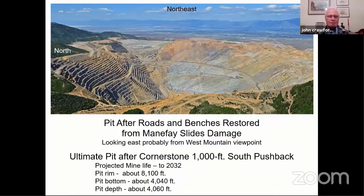I don't know what's happened in recent years. I know when I was there, the total water inflow into the bottom of the pit was only about 500 gallons a minute. It's dry out there. So it was quite an easy problem to manage. The worst problem we had with water in the pit from an operating standpoint was the spring snow thaw.